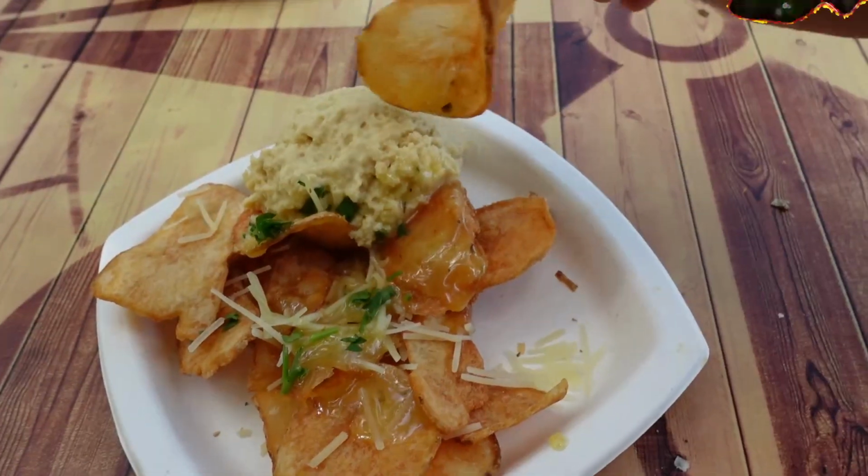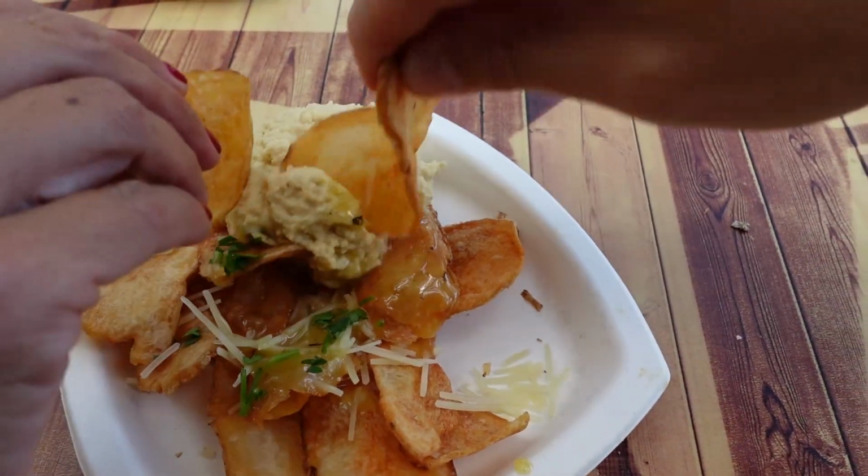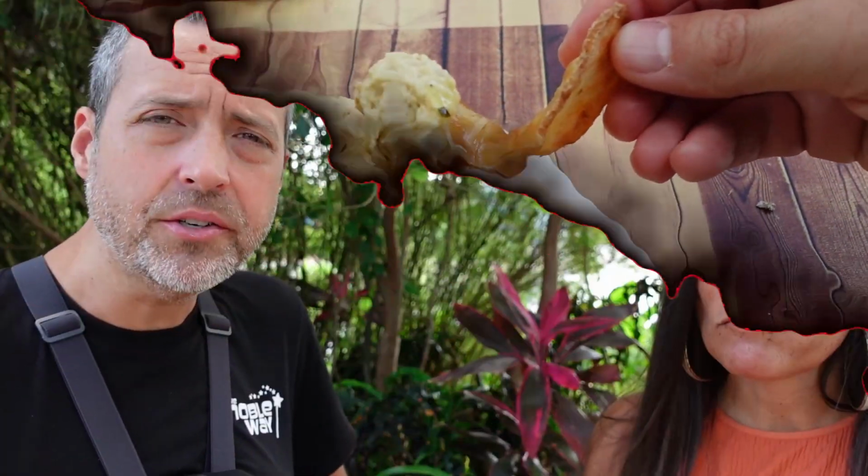I like it. But I'm not hard to please with hummus and kettle chips, so to me it's good. The chili oil is pretty good. It kind of tastes like melted butter, like salted butter. It tastes a lot of garlic in that bite. And the hummus, I think, is actually pretty decent. Is it just standard hummus, but with garlic kettle chips?